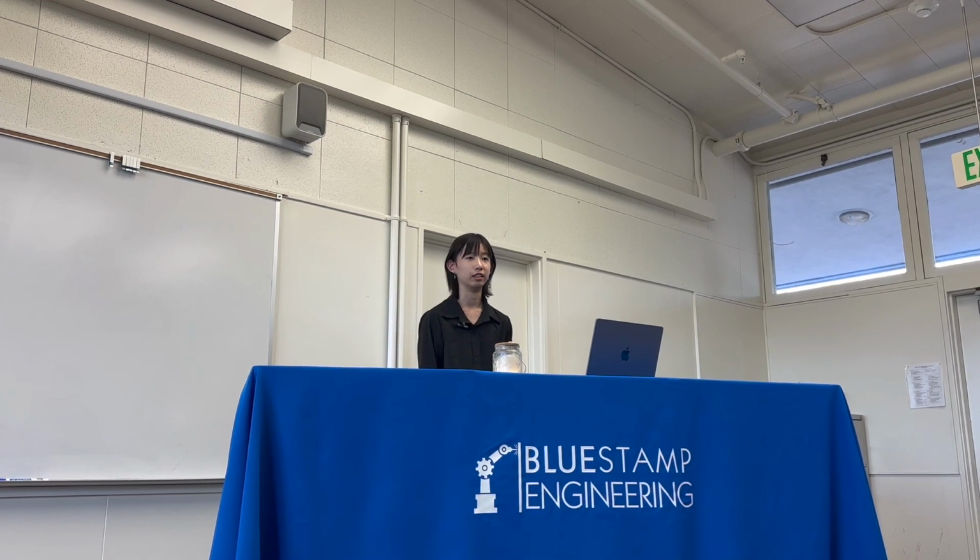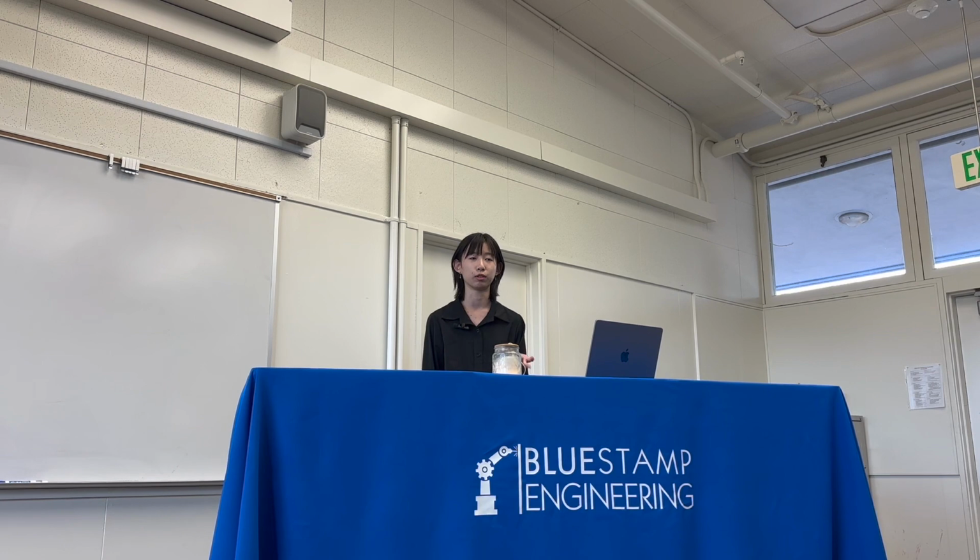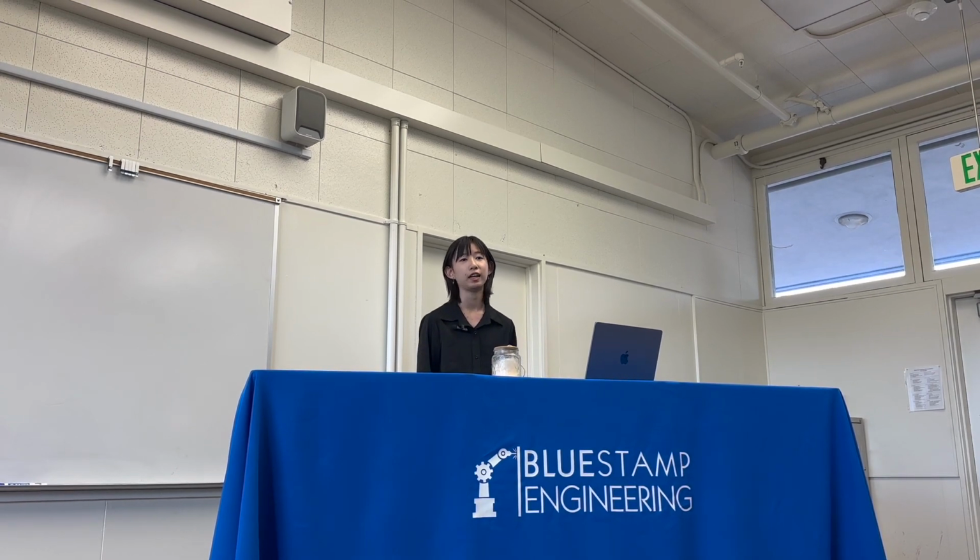Basically, I have a ton of different colors. Yellow is for clear, red is for sun, tornado, and then rain is blue, as you would think. And then depending on the weather and my location, it turns a certain color. That's pretty much it.